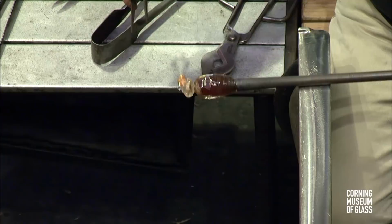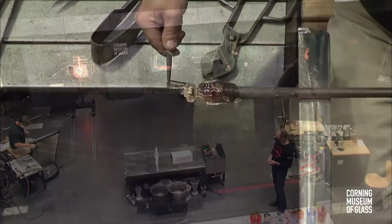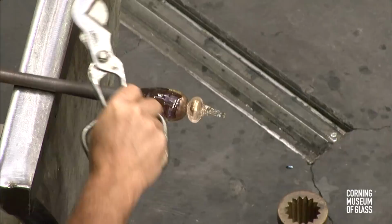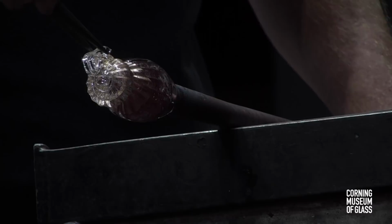A lot of people here at the museum ask us if glassmaking is a dying art, and obviously there are pressures for artists today that make this a lifestyle that isn't easy to pursue, but there still are a lot of people who make glass by hand and make a living making glass by hand.